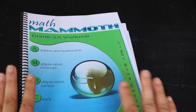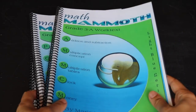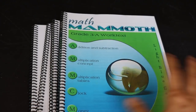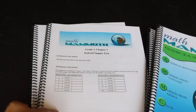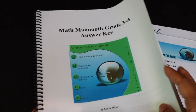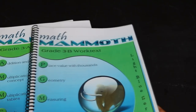As I mentioned, Math Mammoth is going to be the other part of our core, and I had Homeschool Printing Company print these out for me. The way that I arranged the PDFs, I just didn't want bulky workbooks for him, so I had the 3A work text and the 3B work text bound, and then I had the tests bound here, and then the answer keys for everything, the tests and the workbooks, bound together for me. Homeschool Printing Company, by the way, did a great job. I'll link them down below.